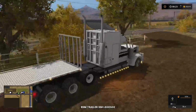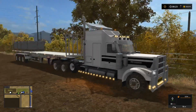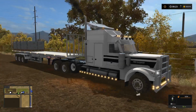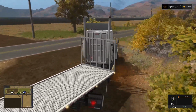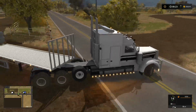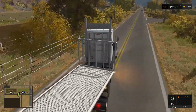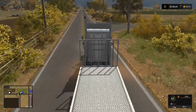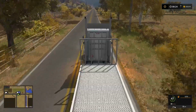So here we go. You can see we have 8 pallets of wool on here. Not many really for a trailer this size, but it's not that long ago that we last sold some wool, when we had a nice great demand for it. So we're going to go take this down to the spinnery, sell it off and raise some extra cash.